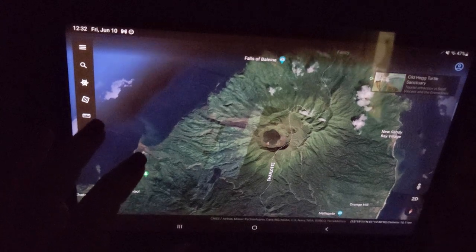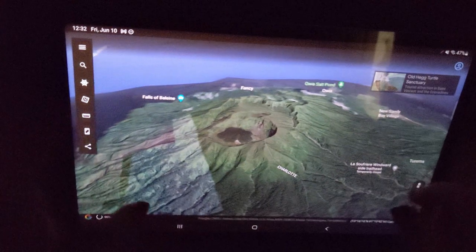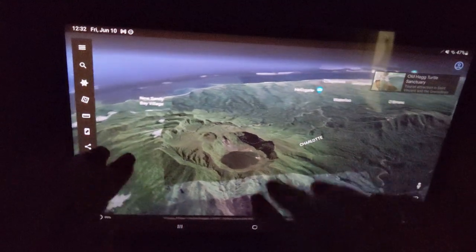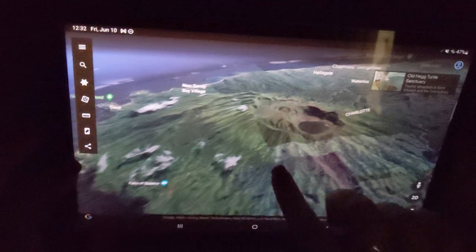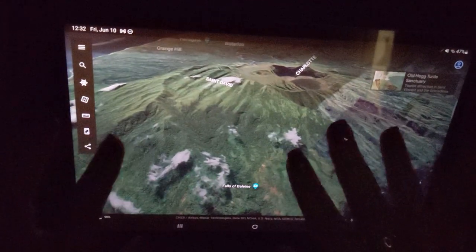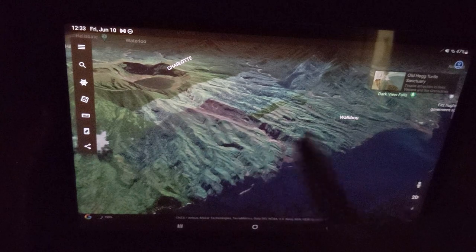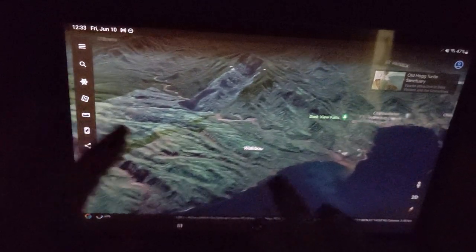Let me... Boom, boom, boom. There we go. So this is La Soufrière, a big volcano. And it's a very big, boomy volcano. The last eruption, I should say, was in 2021. And it's erupted many times since then, causing lots of destruction. And you can really see some of the old scars of past eruptions right here. Nobody lives here, obviously, because it's kind of in the destruction zone.